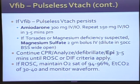torsades, or if you suspect a magnesium deficiency for one reason or another, give a mag sulfate bolus. Continue CPR, analyze, and defibrillate. Epinephrine can be repeated every 3 to 5 minutes. If ROSC, maintain your O2 sat of 94.